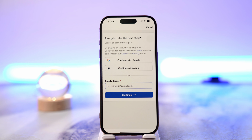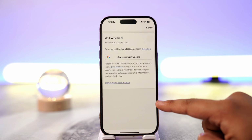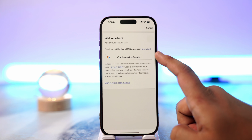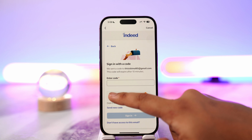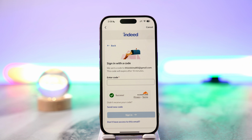But if you want to go ahead and reset it, first type in your email address, then tap the continue button over here. It will ask you to continue as your Google account if that's the case, or you can also sign in with the code. So basically, if you also forgot your password, it will ask you to send a code, and once it's done sending the code to your email, you simply have to check if you've received any sort of code from Indeed over here.